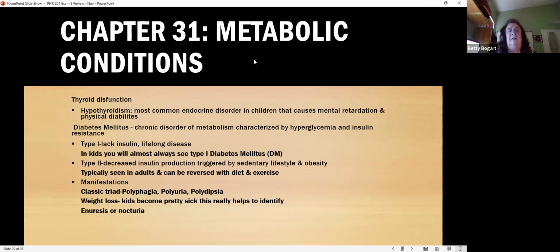Thyroid dysfunction, hypothyroidism. Children need the thyroid hormone for cognition. They need it to be able to do gross and fine motor skills. Hypothyroidism in a newborn is dangerous. We usually would see it because they're not meeting developmental milestones, or we can see other things. One is actually constipation at birth, but with hypothyroidism, there'll be delays if we do not get their hormones replaced.